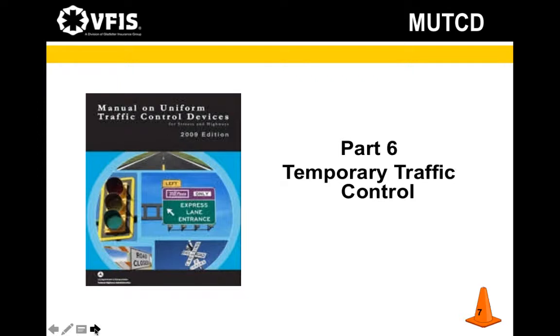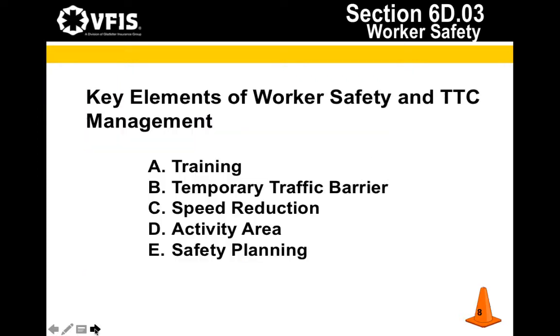Now Part 6 of the manual discusses temporary traffic control. Section 6D.03 clarifies elements of worker safety and traffic control. Training, temporary traffic barriers, reduced speed, a clear activity area, and safety planning are all necessary elements for worker safety.